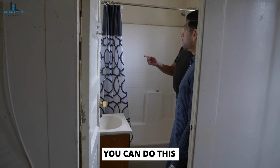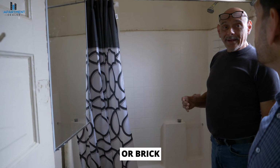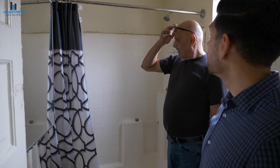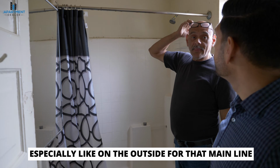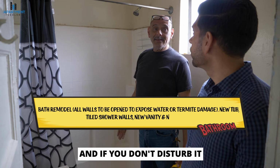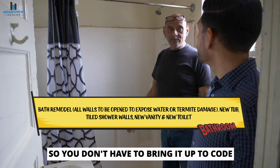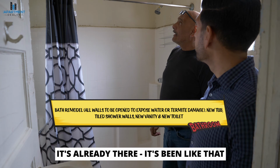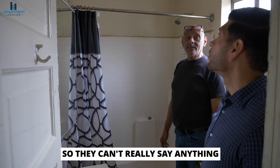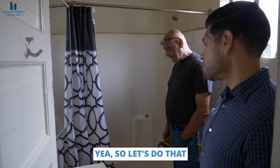You can do this for structures that are block or brick, because you can't go inside the walls, especially on the outside for that main line. And if you don't disturb it, it's pre-existing, so you don't have to bring it up to code, so to speak. It's already there, you haven't touched it, so they can't really say anything. But these, I definitely would say you should put them in the wall. Yeah, so let's do that.